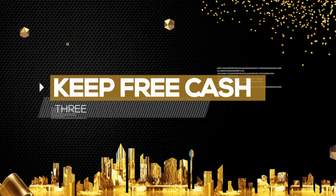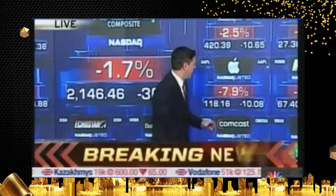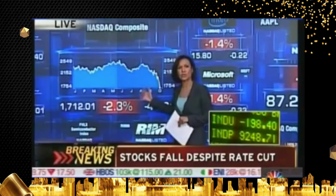When you keep free cash in your portfolio, it helps you get into positions when the markets overreact based on the news. Overall, it just makes sense to have money in your portfolio, just in case there's a global economic meltdown, you still have cash to spend before the stock market bounces back. So for me, I keep 15% cash in my portfolio.